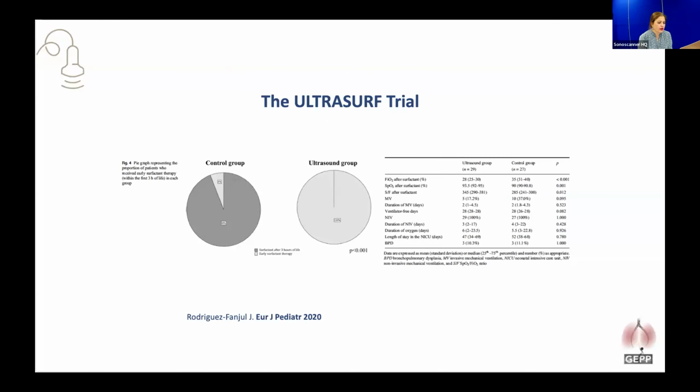This randomized control study from Spain is very interesting because they divided the group into standard care, which is using the European recommendations based on FiO2 limits, and the ultrasound group, which then is either the FiO2 or the lung ultrasound score. And you can see the difference. Only 6%, I think, of the control group got their surfactant within the recommended 3-hour time slot. The whole ultrasound group did.